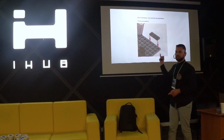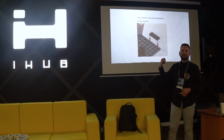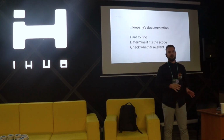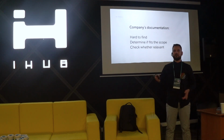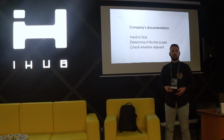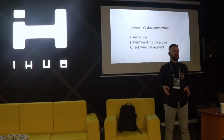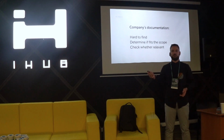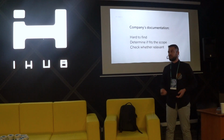So probably during your career you have seen this situation. From our experience, companies' internal knowledge and documents often pile up in some knowledge base, wikis like Confluence, and after a while everything turns into a mess. It's really hard to find the right document, determine whether it really covers the code developers are working on right now, and check whether this doc is relevant as of today, whether it's fresh.